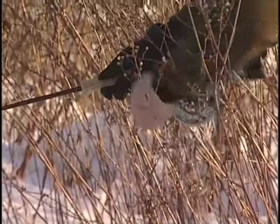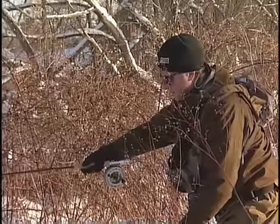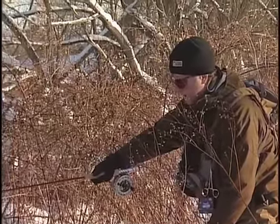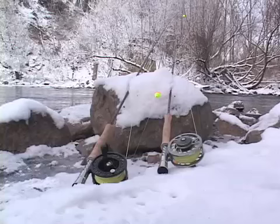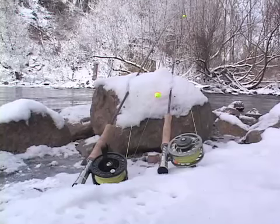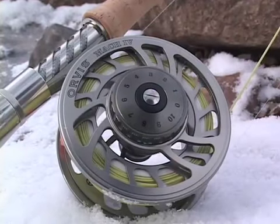Like our clothing, the equipment we use has to be top quality. Temperature extremes, coupled with strong fighting steelhead, dictate that you use the best equipment you can afford. I like quality large arbor reels, such as the Orvis Mock series, which have a superior drag system which can handle both wet and icy conditions, as well as screaming runs from a fresh steelhead.